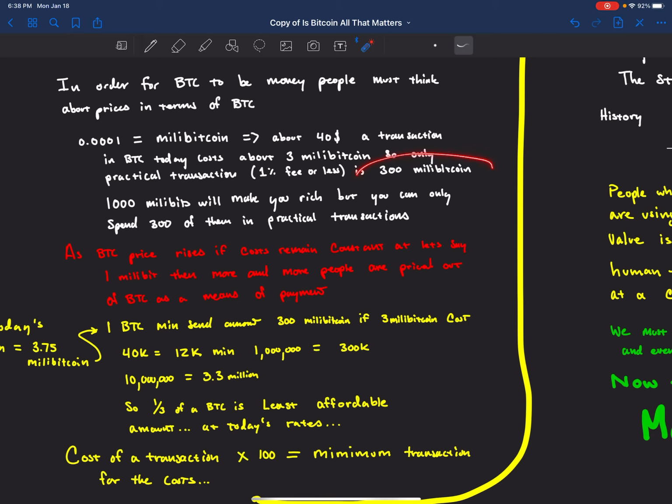Yet with this 300 millibitcoin transaction, if you do a 30 millibitcoin transaction, you're going to be spending a 10% fee because of that 3 millibitcoin fee. So it doesn't make any feasible sense. Some poor people might do that if they do not understand the concept, but that's just not good. So as Bitcoin rises, if costs remain constant at, let's say, 1 millibit, then more and more people are priced out of Bitcoin as a means of payment.